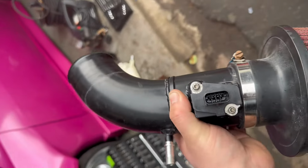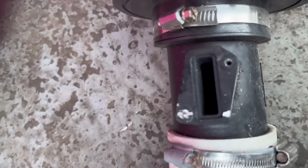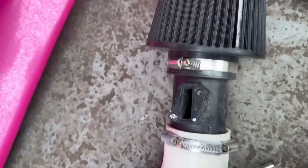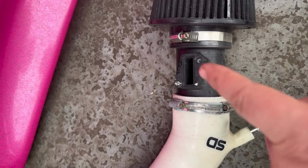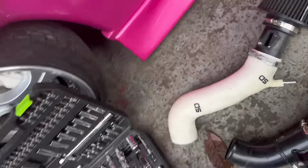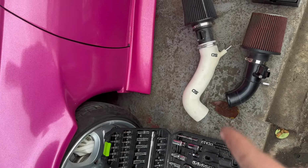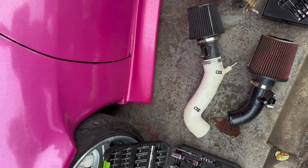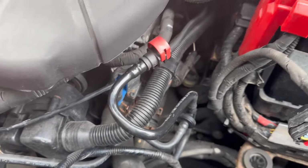We are going to still be using this MAF housing because this SD one has a bolt stuck in it. What I'll probably end up doing is getting that bolt out so we can get a MAF into it, and I'll probably use the SD hose. Nothing against this setup, it's just my last car ran an SD one and I liked it. So now that that's off, we might as well do the big footery job that I wanted to do last time. If I can find the part.